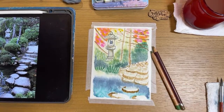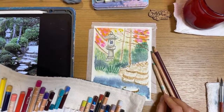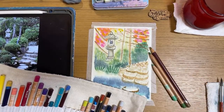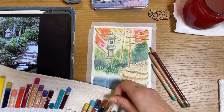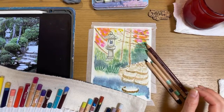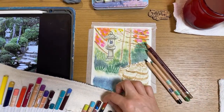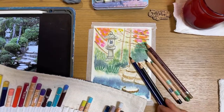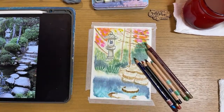Okay, I'm whipping out different types of green colored pencil. Seriously, at this point, just use whatever you like to go with your painting. I don't think it really matters. I'm having indigo here, different types of greens, and I would also like to use some kind of brown. Let's take these two browns. Now, the indigo color is important here.